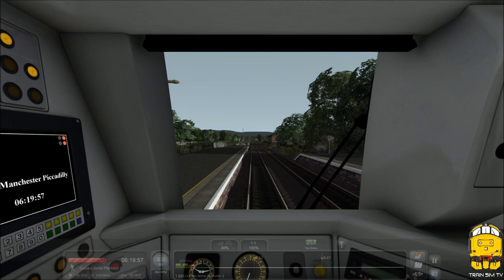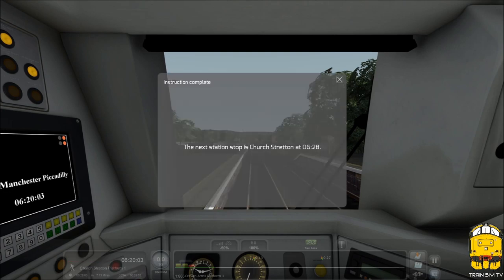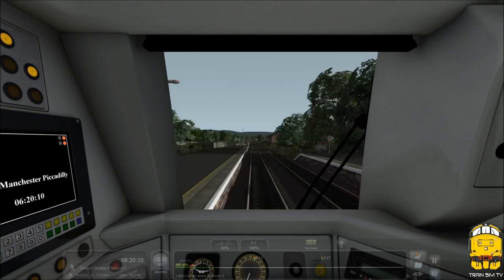Big massive maze of tracks on the Wales network. Not very well genned up on it. All I'm doing is following the line on the map and just trying to work out where they go to. Next stop is Church Stretton at 6:28, so 8 minutes from here.